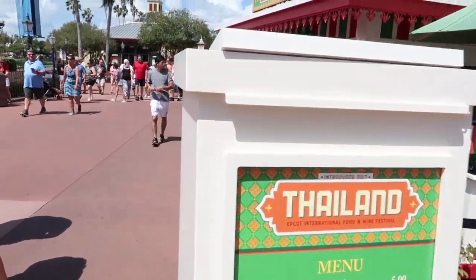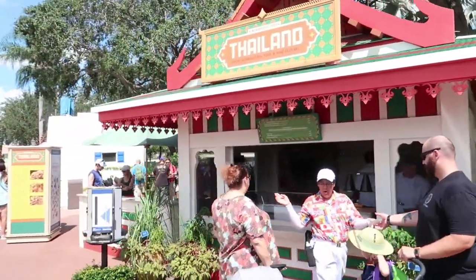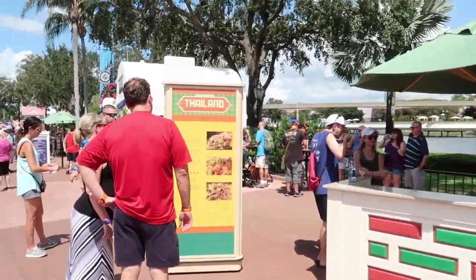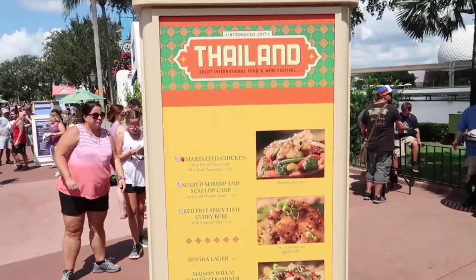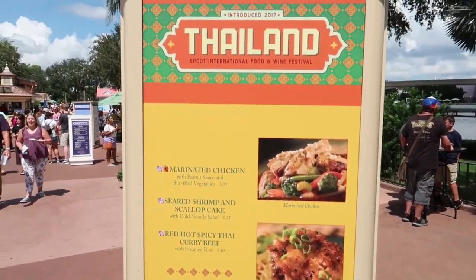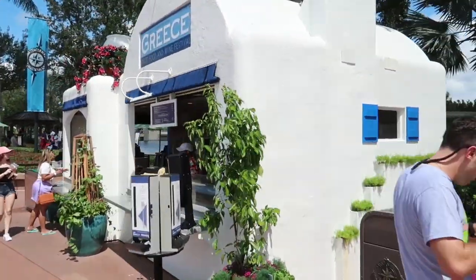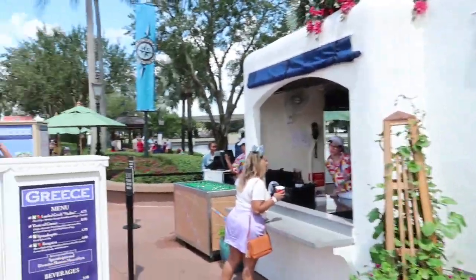Okay, and then from Thailand, we're going to Greece, which is right here, very close. Looks kind of like an igloo, which would be really nice today because it's extremely hot.